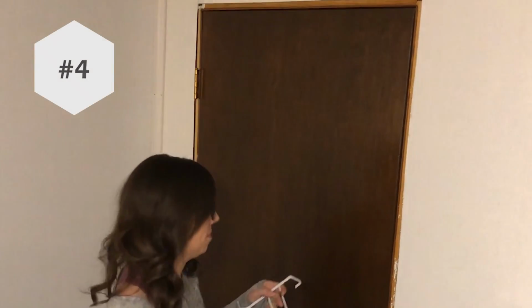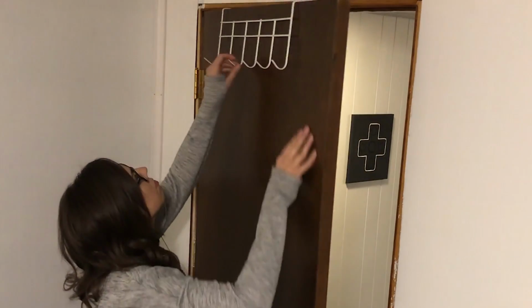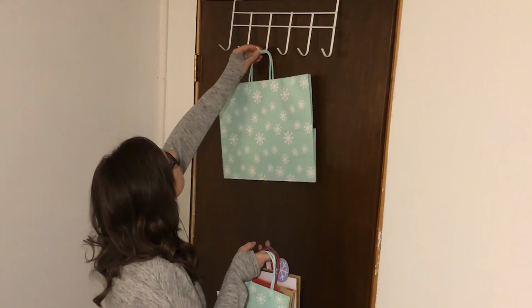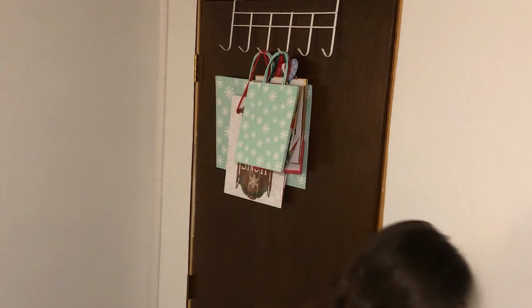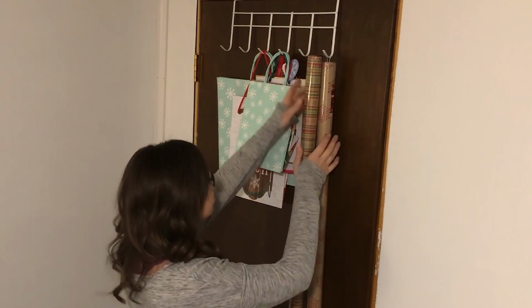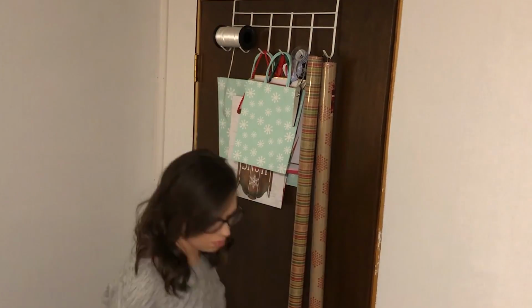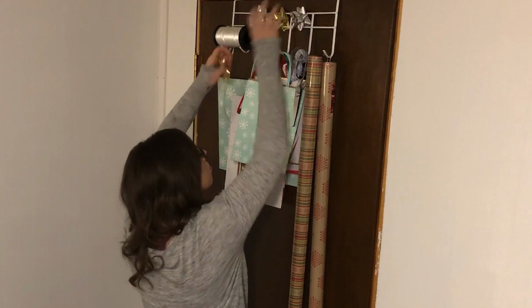So I simply just use this over the door coat hanger and used it to make a gift wrapping station. So this would be perfect if you are in a tight space or an apartment, or just want to set it up even just for the holidays. So I simply just hung up the bags. So for the gift wrap, I just used some binder clips and clipped them onto the rolls and then just hung them. And then I used the space at the top just to put some bows, made for a quick, easy little organized gift wrapping station.